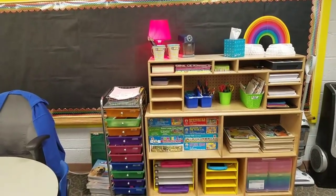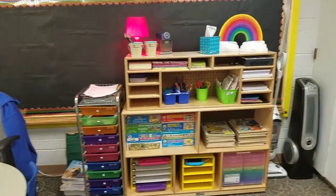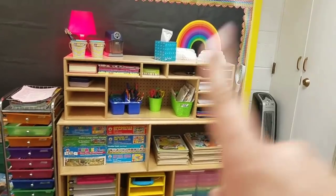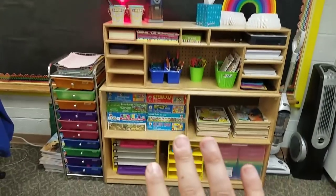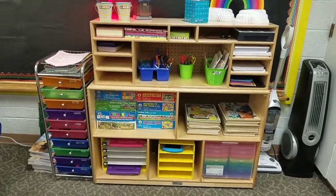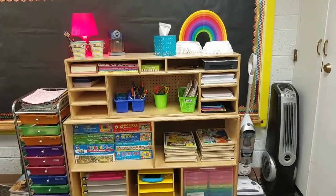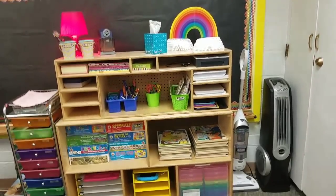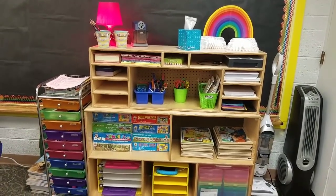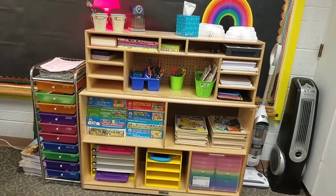Okay, so this is my writing center. I have my cans up there for sharpened dual pencils. Usually it'll mainly be my para that helps me with that. Pencil sharpener is there, but I also have activities. The top is mainly for writing, the bottom is for other activities. So we have coloring books, stickers, stamps, different types of paper, stencils. My light box is in there because I don't know where to go with it yet. Scissors, crayons, markers, color pencils, all that kind of stuff is in there.